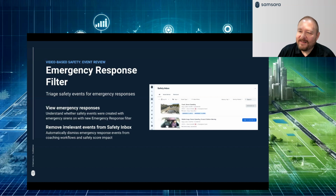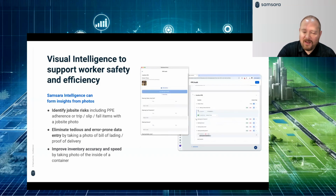So we can automatically dismiss and filter things with understanding that the lights were on, the alarms were blaring. We have that type of visibility through our system. So you can get better insights to where your actual risk is versus where it's just part of the job.